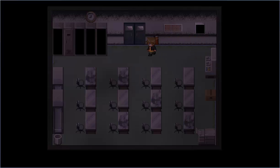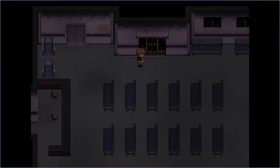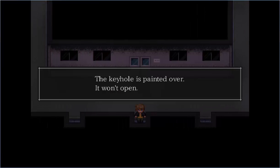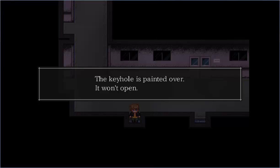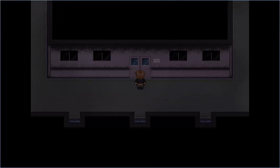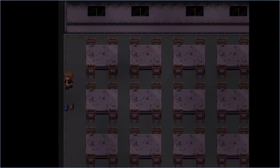Cafeteria, whoa, elevator, wow, okay. Okay. Let's go upstairs then. Paint it over. Yeah, like, okay, so Zal mentioned in one of the episodes, I can't remember which one it was, but he's like, how would the keyhole being painted over stop you from getting in? I have no idea, and I totally agree, like, why would the keyhole being painted over prevent you from going into a room? Ew. Okay. But yeah, it makes no sense.